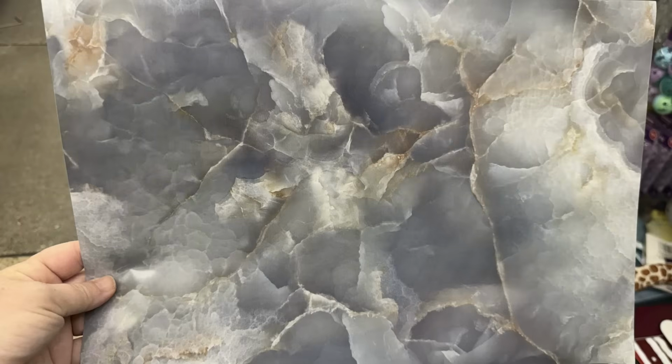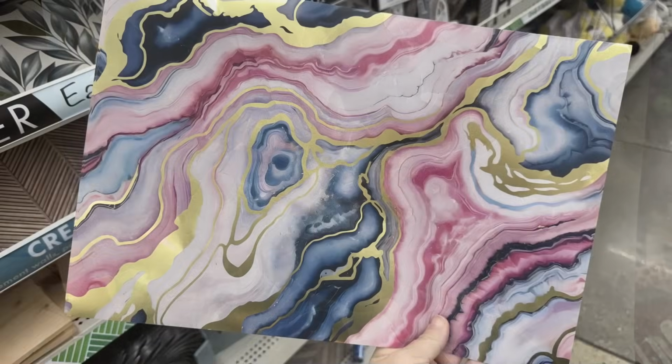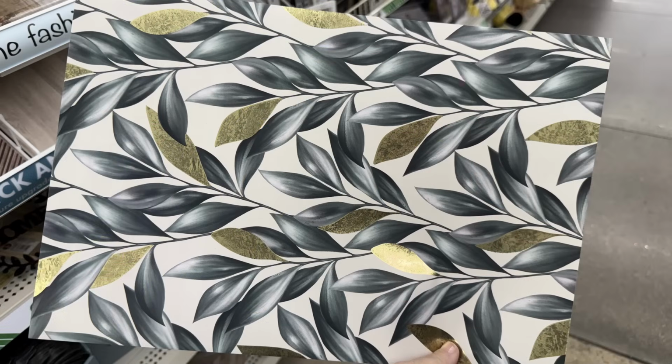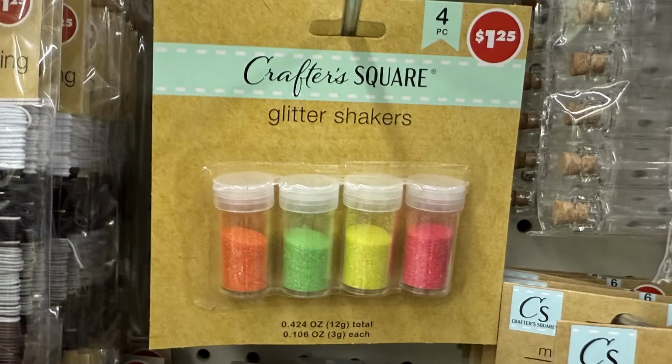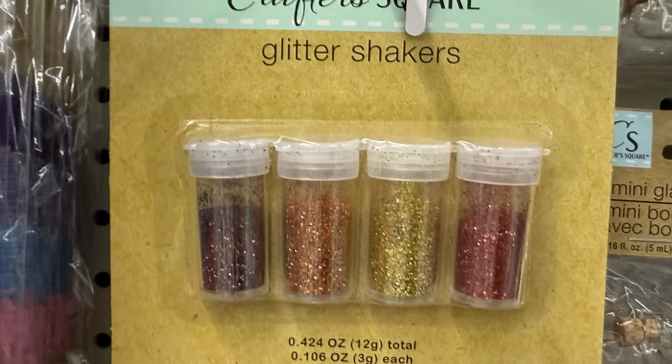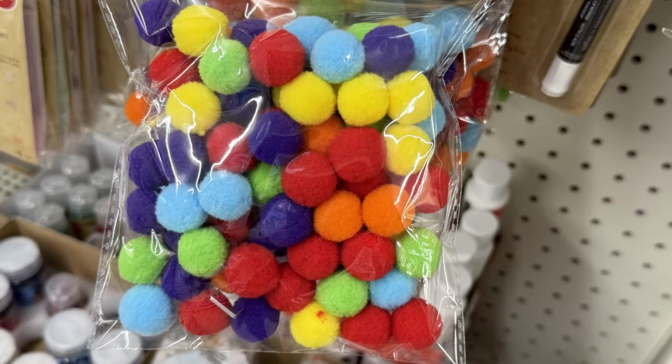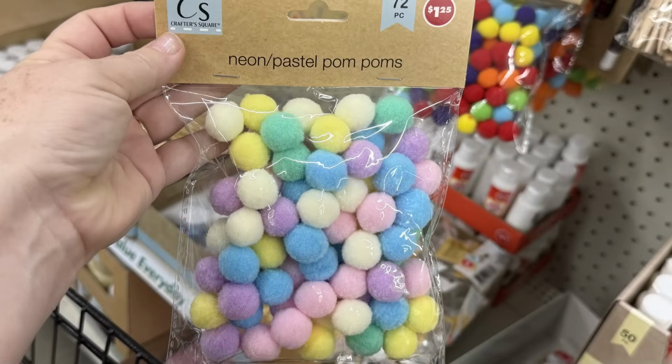There's the peel and stick wallpaper. They have one that looks like marble, the geode pattern, and they brought more of the green leaves with the gold leaves kind of throughout. Those are all kind of like a newer stocked item. The glitter shakers, you get those in the 4-pack. They had 2 different packages with different color schemes. And then the 72-piece pom-poms they had in the neon and the pastel packet. And those are really nice pom-poms that they brought out recently.